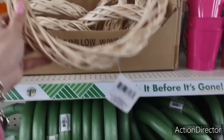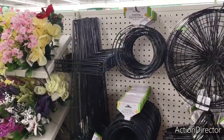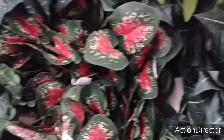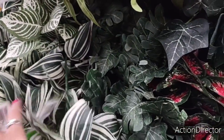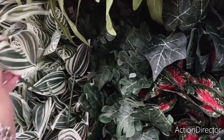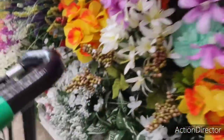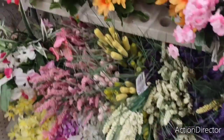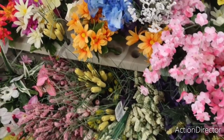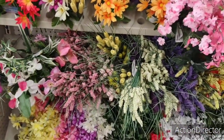12 inches. The wreath foams. They also have all these wreaths as well, including the cross. Look at all this really nice floral down here. Look how pretty. What is this? Foliage. It's cute. Baby's breath. Ooh, I love these. You know, I gotta find my Easter flowers. I hope I didn't throw them out like a big dunce. Here's one little lonely Easter egg. Very, very pretty.